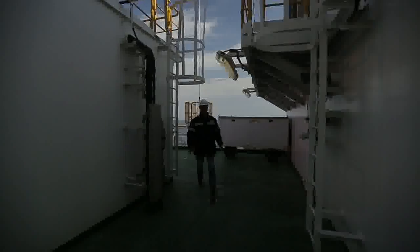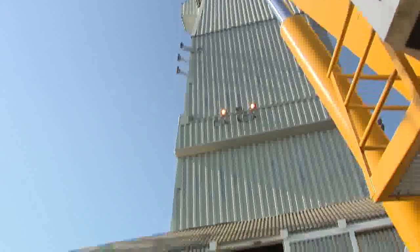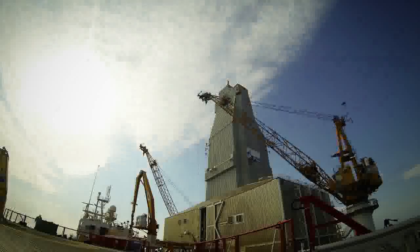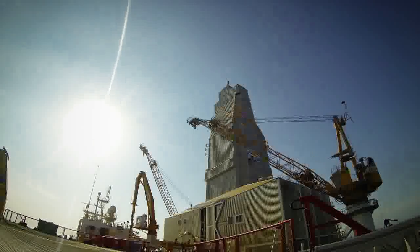The grand scale of Soviet and Russian industry has always amazed the world. But this giant, with a deck around 90 meters long by 80 meters wide, is truly something special. Only Gazprom has this type of platform in Russia.